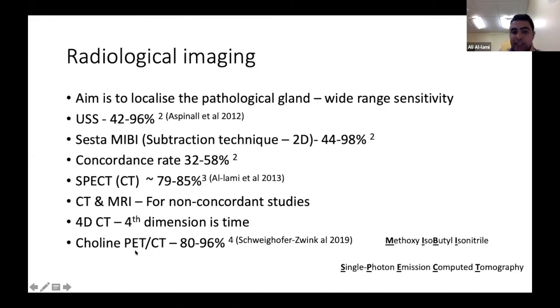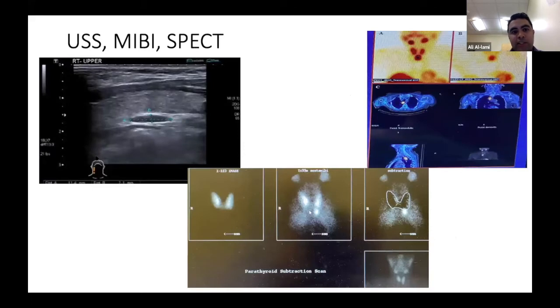And more recently, the choline PET CT scan, where a recent review highlighted a pre-op sensitivity of up to 96%. Now, this is a fairly sensitive study, but not very specific. In one of the studies I mentioned, specificity was as low as 13%. That is true negatives, akin to what you find in the FDG PET CT in cancer, sensitive, but not very specific. So these are just some examples of the studies.